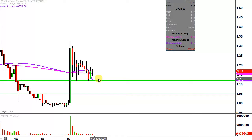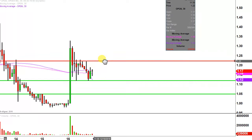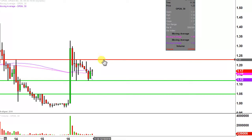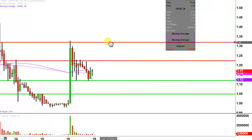What about levels of resistance? If this move is going to continue upwards, where are some of these key battlegrounds at? Initial area of resistance on any sort of bounce is going to be right there at $1.23. And then after $1.23, the next key battleground up there at $1.32.